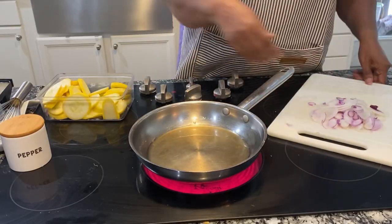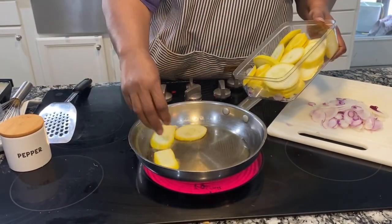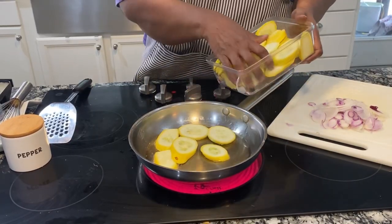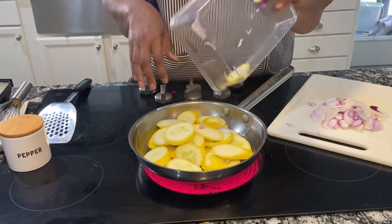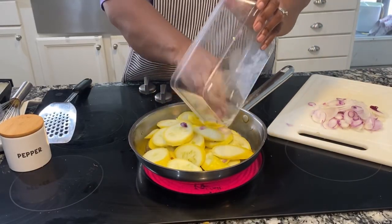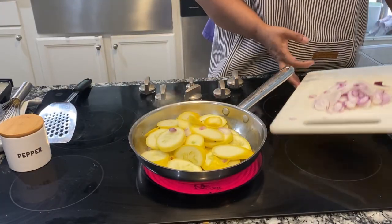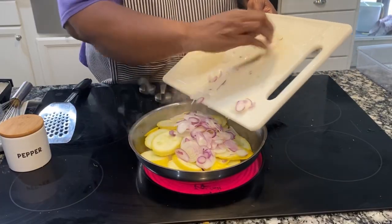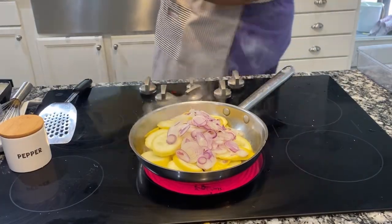All right, hold on. Now I'm going to go ahead and get my squash into the pan, and the pan is set on a medium high heat for right now. I will turn it down after the squash continues to cook a little. I want to caramelize that squash and the onion as much as I can. Don't want to burn it. I just want to caramelize it, give it some good flavor.